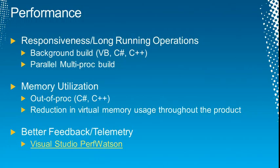Memory utilization. Unfortunately, right now, we don't have VB support for out-of-proc build. It's something that we are looking to bring in the future with Roslyn. But we will have support for C#, and C++ has actually had this for a few releases. This should hopefully reduce virtual memory usage throughout the product. And then better feedback and telemetry, Visual Studio Perf Watson.